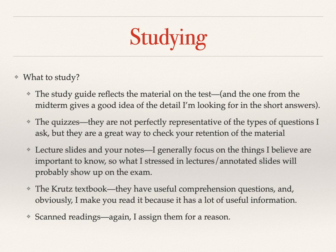The quizzes, right? They're not perfectly representative of the types of questions I'm going to ask on the final, but they're a great way to check your retention of the material, and I do sometimes take questions directly from the quizzes and put them on the final. So definitely the quizzes are a great place to look. You can retake the quizzes without erasing your score. And just in case you were worried about it, because I know Blackboard tends to post all sorts of warning messages reminding you that you've already submitted one, don't worry, I have all your quiz grades downloaded and on my computer, so I don't depend on Blackboard for them.